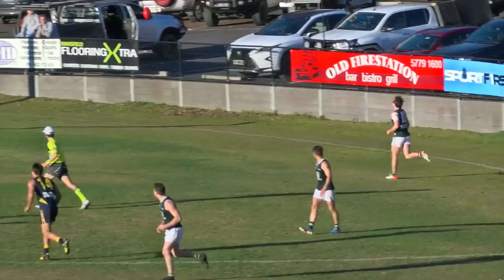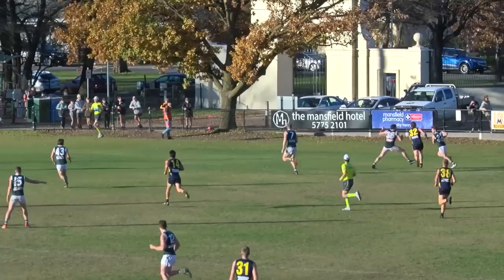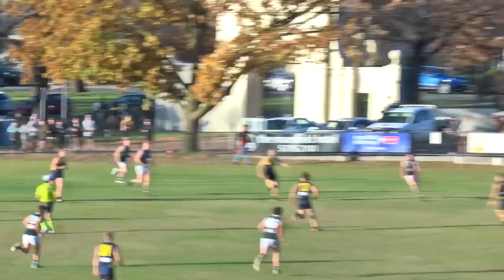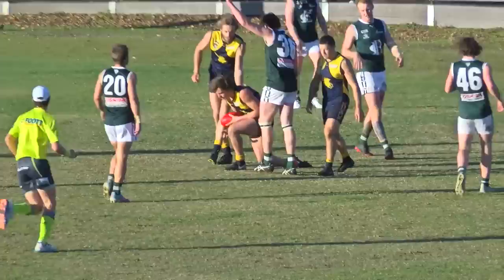Short kick comes across the ground. And mark taken by McKenna. He handballs off to a running player. They've switched it to the other side. And it's a terrible kick coming out of there. Anselmi chops it off. He runs to 50. Then goes to the pocket. He's got a player out there. And it looks like Reekers has come up and taken the mark.